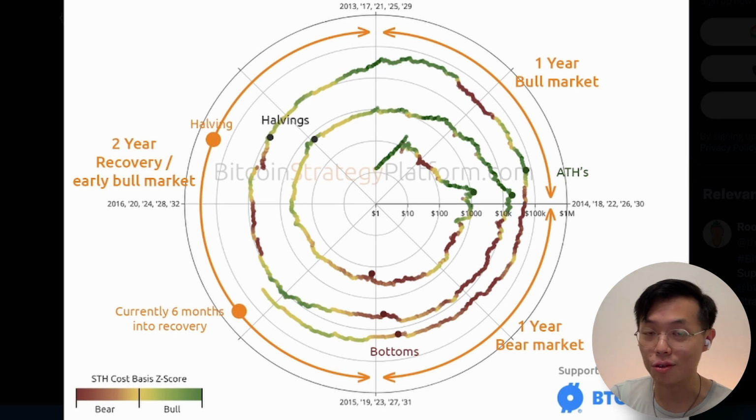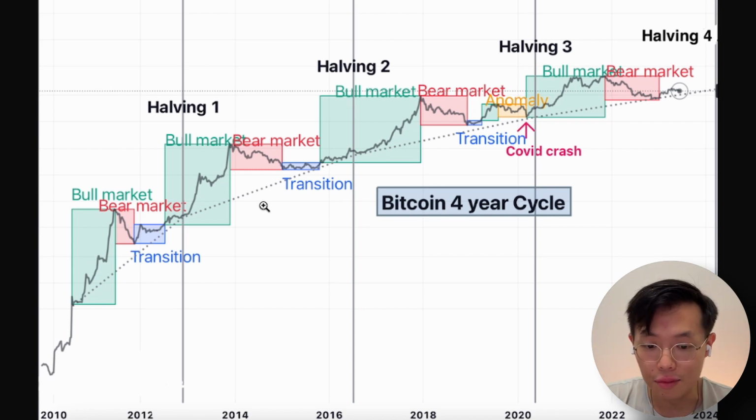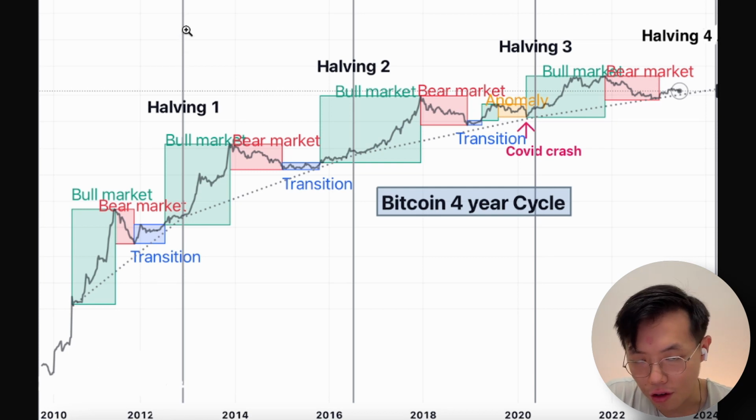Right, let's move on to the next chart. So you can look now at the chart. This is the price of Bitcoin in terms of logarithms. I'll explain that in a minute. But right now, you can see that this is the halving for each cycle. So Bitcoin started in 2009, and then the halvings came after approximately 4 years. The first halving, then we have the second halving, third halving, and right now we're at the fourth halving.